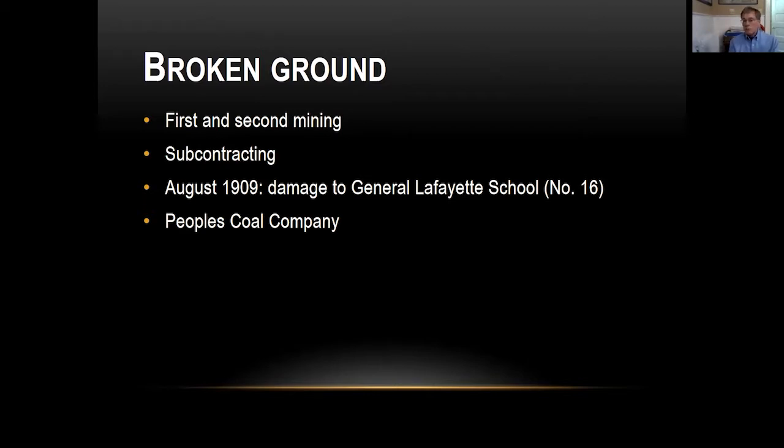Now it got pretty bad over in West Side, and it came to public attention, especially in August of 1909, when late in August, just before school was to start, the number 16 school, which was then called General Lafayette, was destroyed by subsidence. And the company that had mined there last was People's Coal Company. And they were a small unit that seemed to be in the position of having caused several subsidences in West Side.